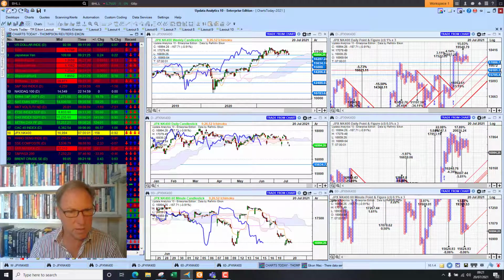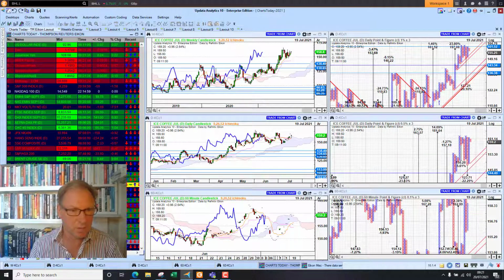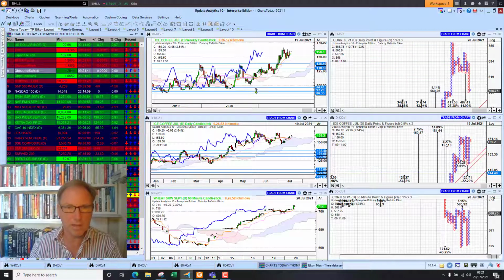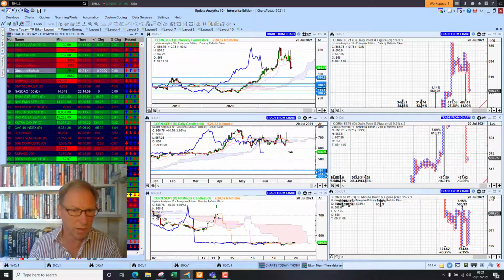Soft commodities still continue to rise. We've got coffee up 2.5%. We've got sugar up 1.7%, wheat up 2.3%. So softs are really gaining at the moment, and we see here on coffee. Corn also nudging higher, although it has fallen below the cloud.